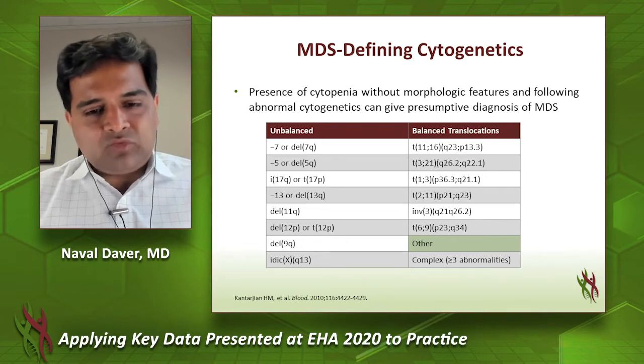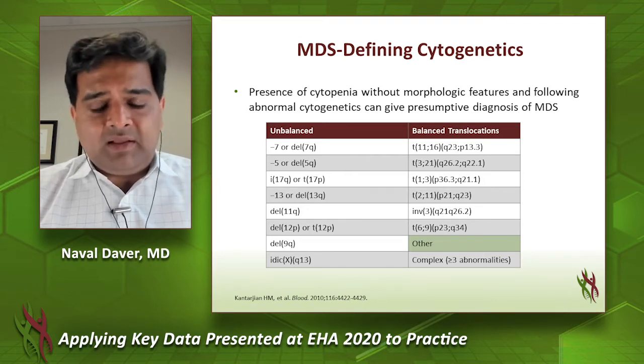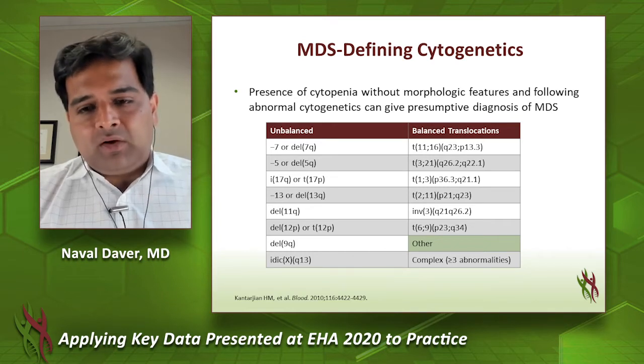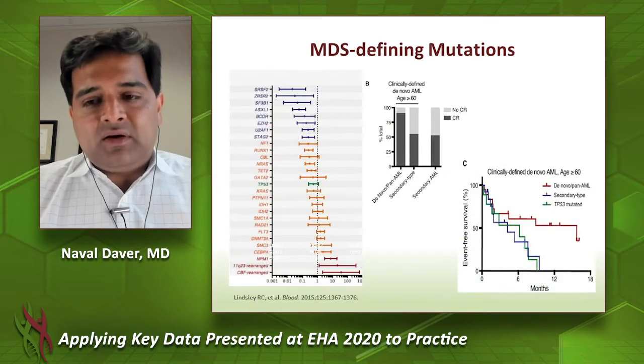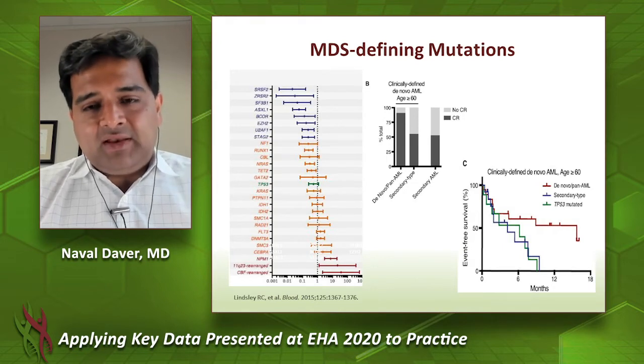So if you see these chromosome changes, think about something other than traditional 3+7 or FLAG-IDA, maybe CPX, maybe HMA-VEN, or maybe clinical trials, again, with those newer drugs that we talked about, magrolimab, APR, or combinations of those with HMA-VEN. Now, the other interesting thing is that we are starting to find that there are particular mutational groups that are also associated with these MDS-related AML.